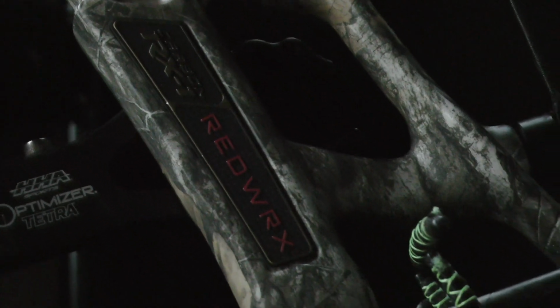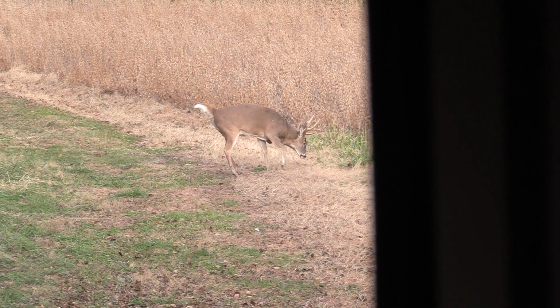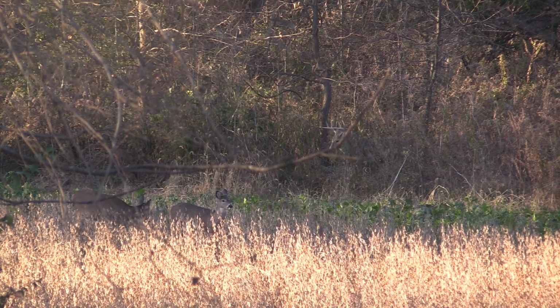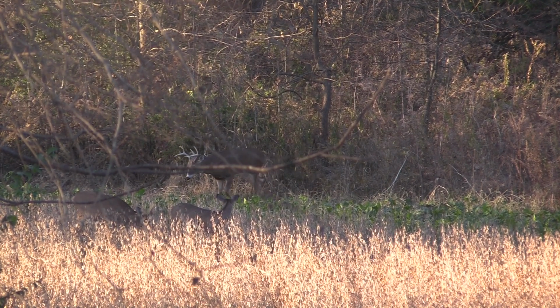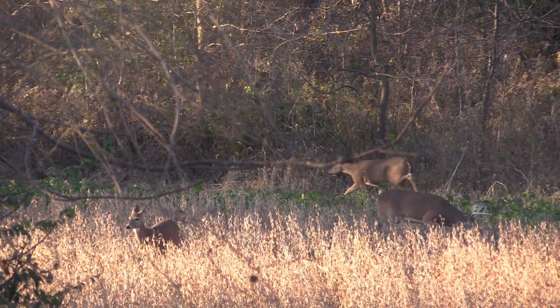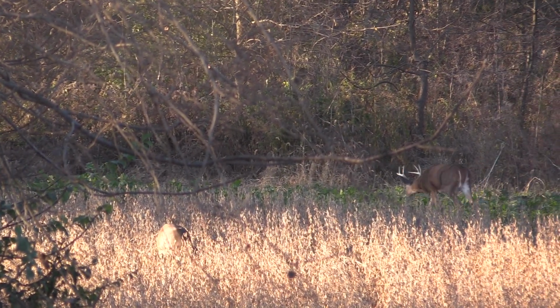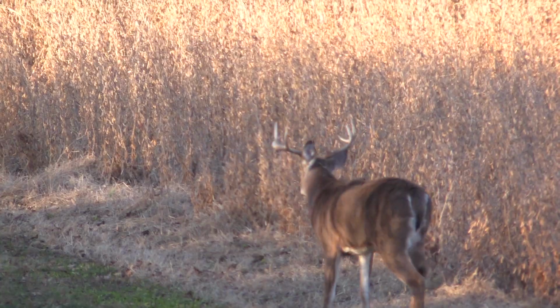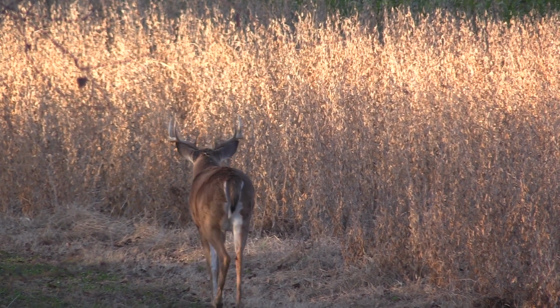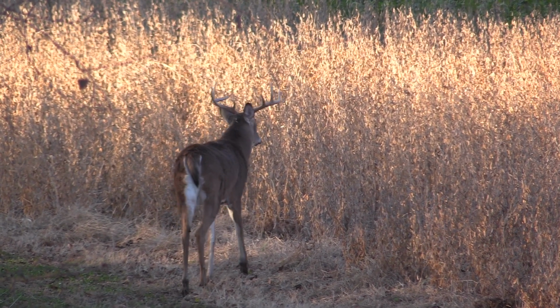Alright guys, we're back at it here on November 7th, the afternoon sit. We elected to come back into the box that we were at this morning after having a close encounter with Hightower and seeing, I think, 6 or 7 total bucks this morning. Definitely some action going on. At 9, he's wide, 5 by 4.